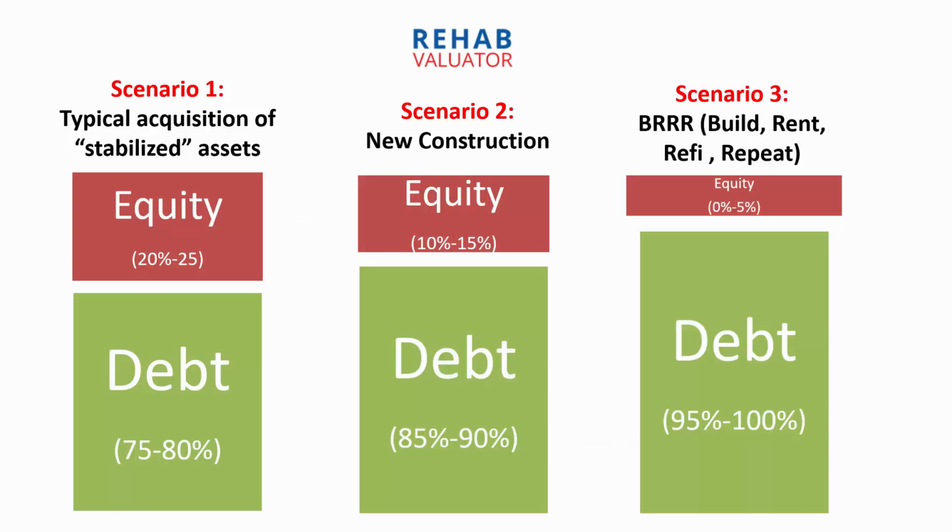In scenario 3, which is the build, rent, refi, repeat, you're able to pull most of your equity, if not all of your equity, i.e. cash, back out. And so your effective equity in the deal ends up being 0 or close to 0, and your debt covers almost all of your cost. And I'll dive into detail into each one of these scenarios here in a second.